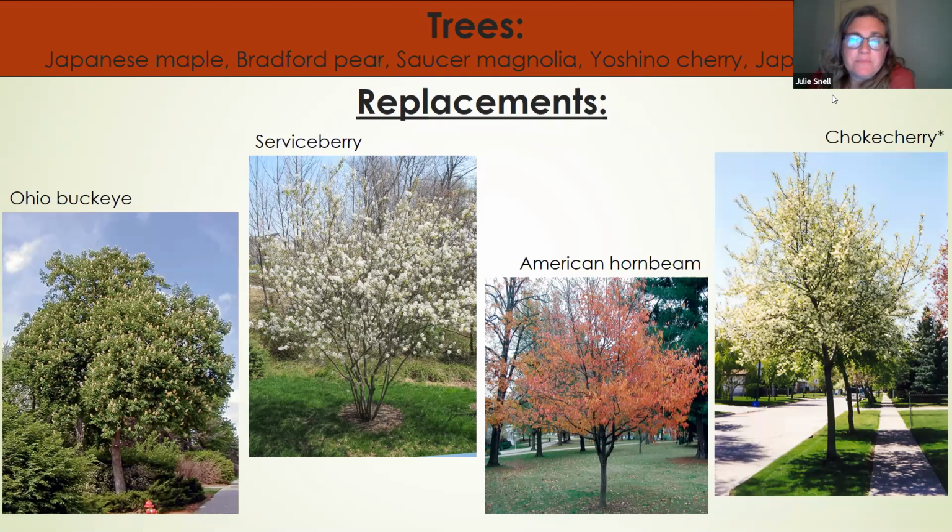Maybe add the silver bell, the Halesia. Yeah, that's a nice one. That's a beautiful flowering tree in the spring. And then our dogwoods as well, our flowering dogwoods. And there's some nice cultivars of that as well that are a little resistant to anthracnose and do well.